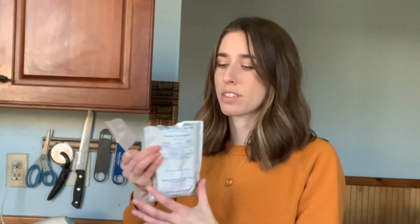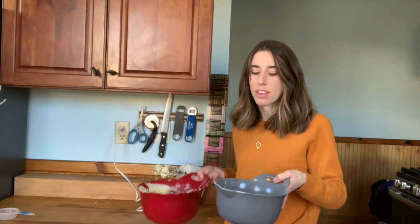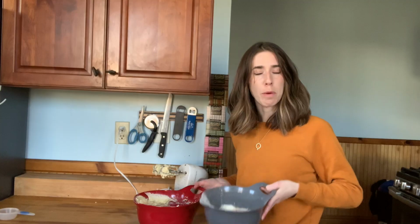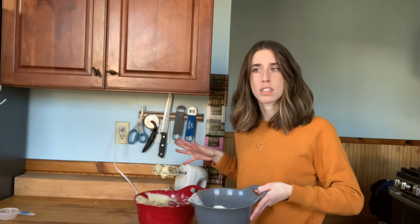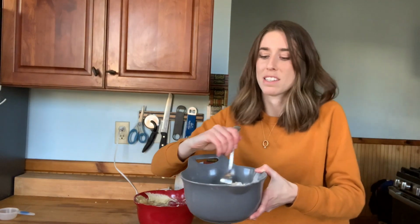Back to the dry milk. Should we try making milk with this? No. I'm debating if I should put this all in here, or should I do it by hand? I will be putting it all in there, but should I do it by hand or with this? Because it's very important, apparently, according to these directions, not to overmix. We're just all over the place today, you know?